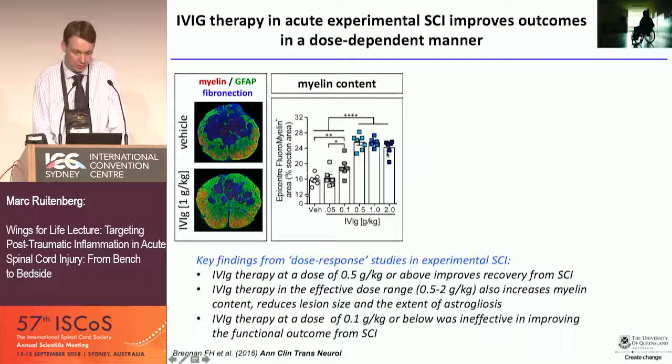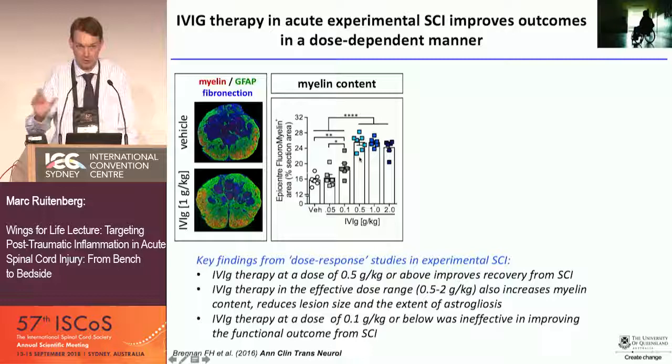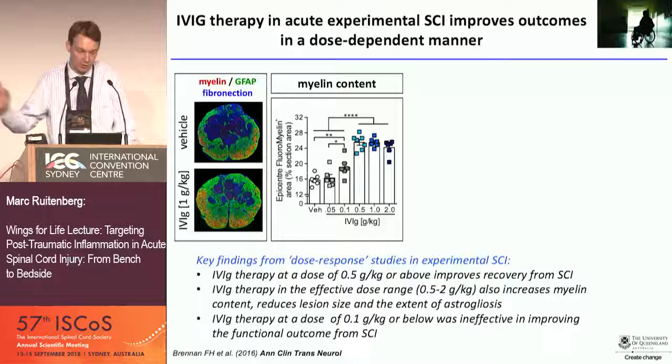But you can see that there is a significant increase in the amount of myelin preservation, so white matter preservation, in the ventrolateral parts of the spinal cord of these animals that received IVIG therapy within the effective dose range. And that's obviously something that goes directly hand in hand. So when we see a functional improvement, typically we would expect to see anatomical evidence for that in these regions of the cord.